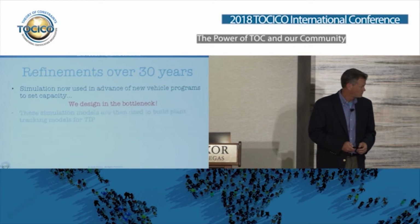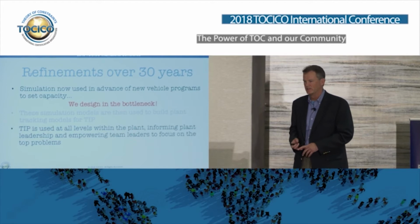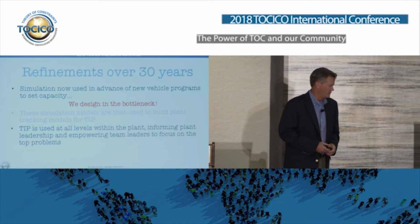That TIP process is used within all levels of the plant and across all of our different types of organizations, between stamping, our castings facilities, our components plants, our vehicle assembly, and our powertrain facilities. They all use this process. And at the end of the presentation, I'll show you some testimonials from different leaders in those organizations that show just how widespread this process has become.